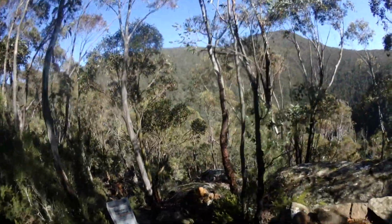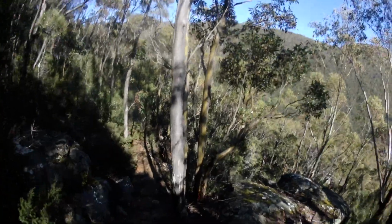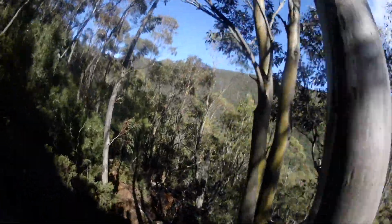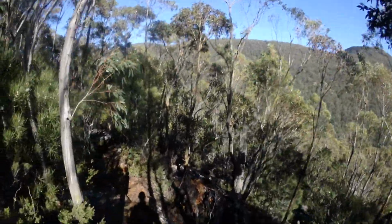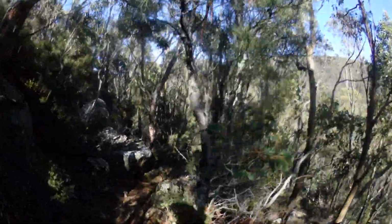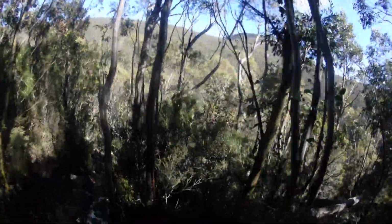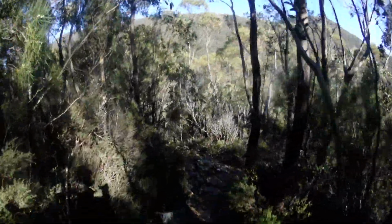I've been descending quite steeply since I last spoke to you. After the potato fields, you climb up a bit, then go along this sort of flat, marshy area, and then descend pretty steeply for a while. And that was probably in the last half hour since I was filming. Anyway, I'll see you down at the lookout.